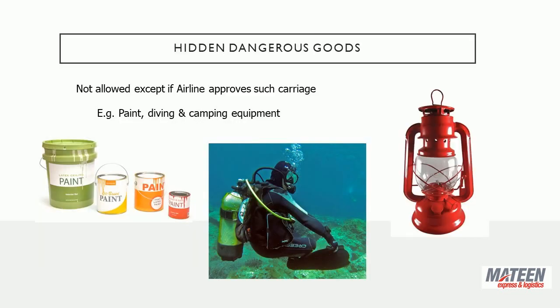Hidden dangerous goods. Cargo declared under a general description may contain hazardous articles that are not apparent. Such articles may also be found in personal effects. With the aim of preventing undeclared dangerous goods from being loaded on an aircraft, acceptance staff should seek confirmation from shippers about the contents of any item of cargo, where there are suspicions that it may contain dangerous goods. Some of the common examples include diving and camping equipment, paint and related articles.